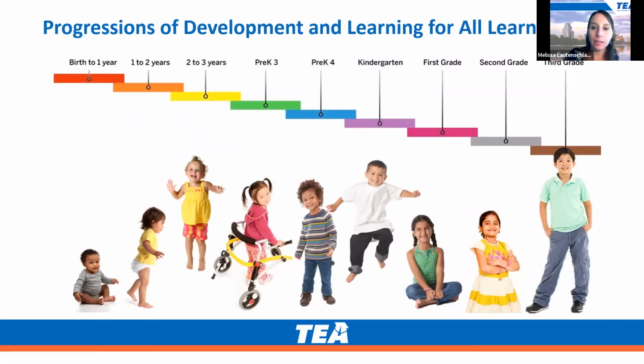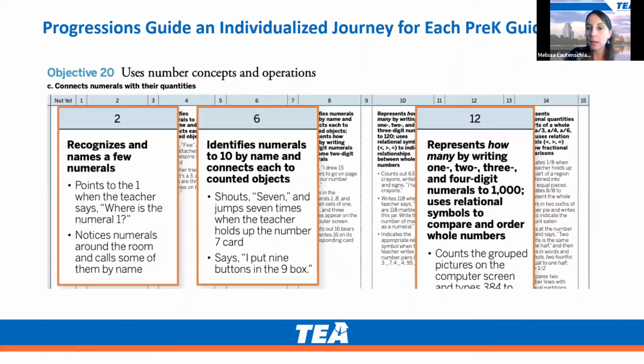Progressions of development ensures that as educators, we're informed and prepared to meet the needs of all learners, no matter where their skills are along a progression. And so these progressions of development are found in the GOLD assessment tool and the intentional teaching experience. And so you can see the progression that's happening, and there's some color coding that supports with understanding.